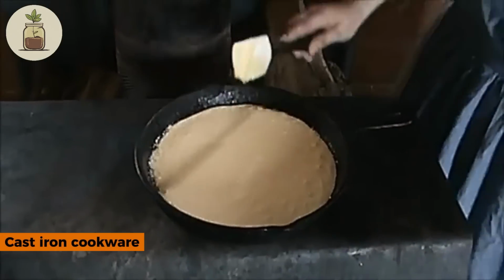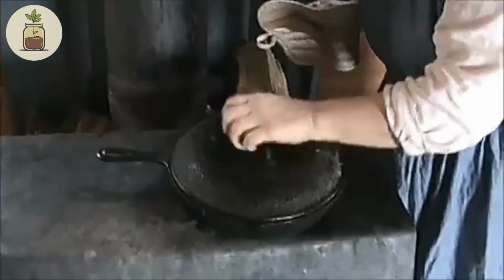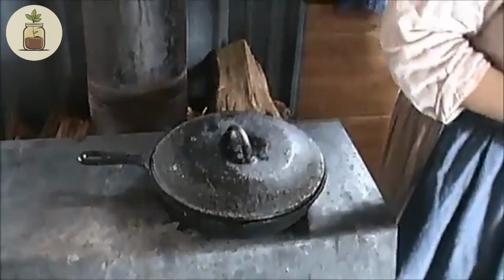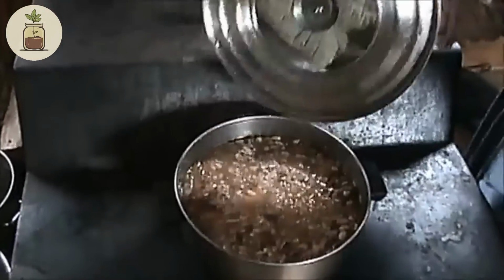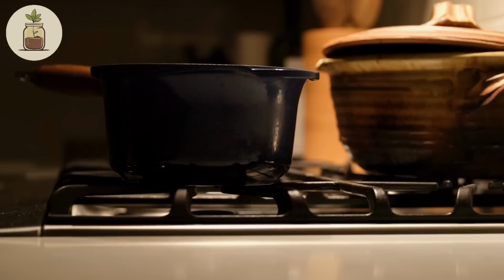Cast iron cookware plays a crucial role in this heating strategy. Amish kitchens typically feature heavy Dutch ovens and large skillets that absorb enormous amounts of heat during cooking. A 12-pound cast iron Dutch oven retains enough heat to continue radiating warmth for up to 3 hours after being removed from the heat source.